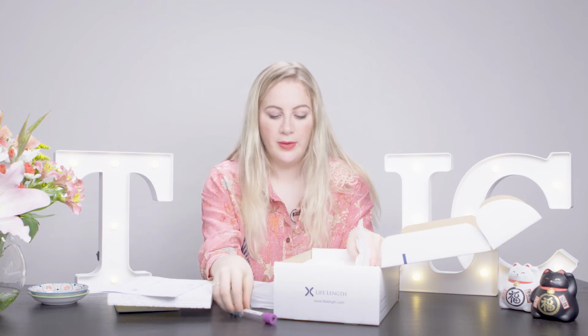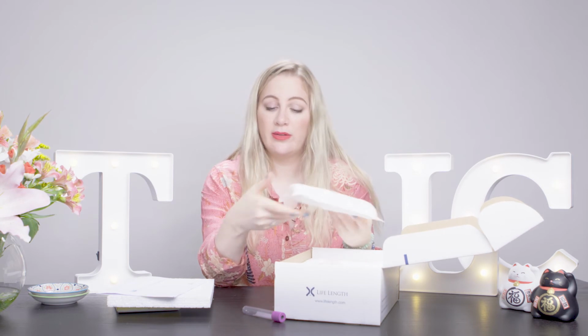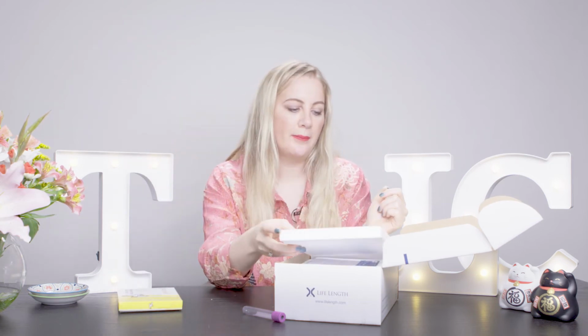So in here, we've got a very simple blood collection kit, that's all. So you just have your blood taken into that tube there. We've got a little pack which is for ice, because all these tests have to be shipped over to Spain. And there is a questionnaire as well, which you have to fill in regarding your lifestyle. You know, do you smoke? How much exercise do you take? That kind of thing. And this is the test that I did, and I'm going to show you my results in a moment.